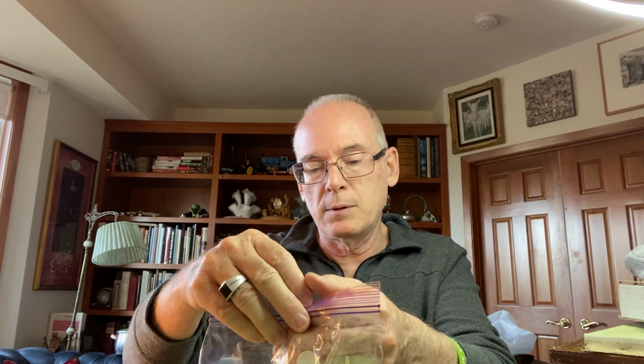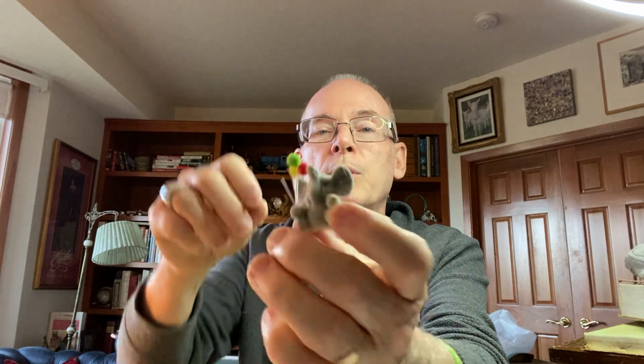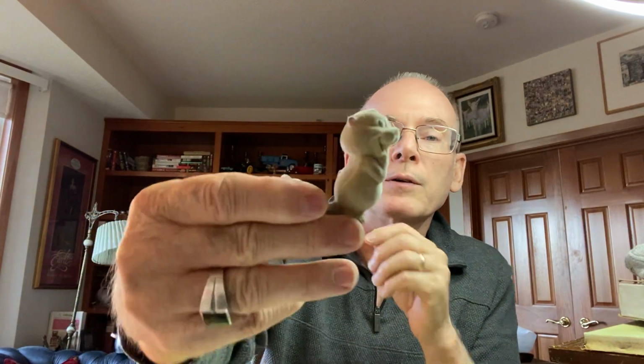I picked up this little bag. This again was at a different thrift store, not at the bins, but it got mixed in with this stuff, and that's okay. They're just the little tiny figurines. Little elephant with balloons. Elephants are always popular. Little Santa figurine. I love this one. It's a beaver. How often do you see beaver figurines? Look at that tail. Isn't that awesome?